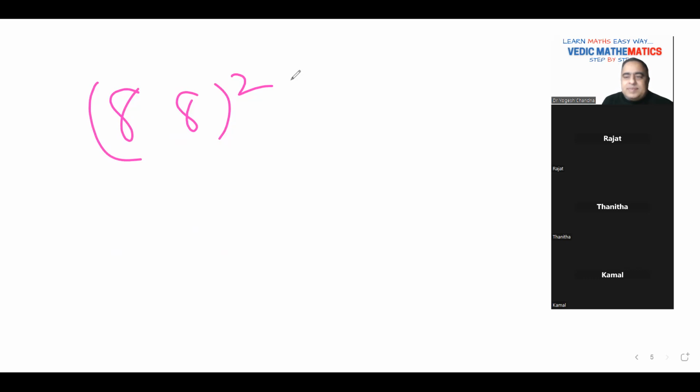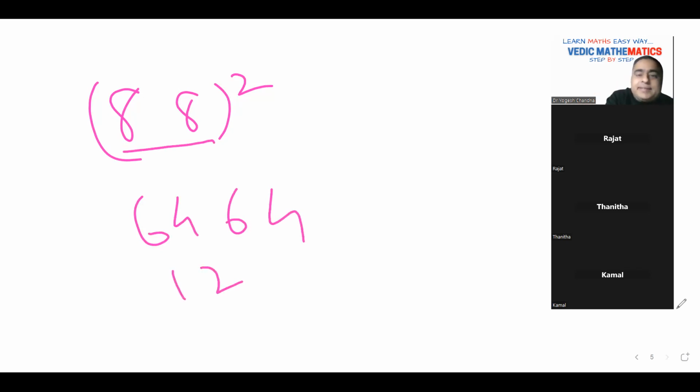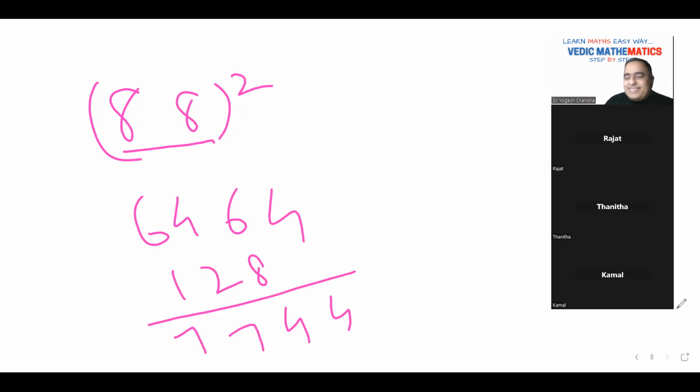7744, sir. 7744. Yes. Kamal, what is your answer? No. 64. And 64 into 2 is 128. So 4, 4, 7, 7. See how easily you can do it. Rajat, it is wrong. 7744, not 64.